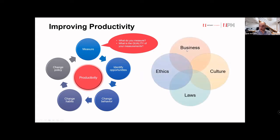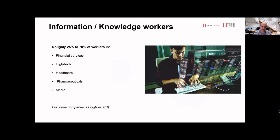Of course, we can all focus on the business aspect of this, and sure, we'll talk about that aspect quite a bit this morning. But you also need to consider the impact that this might have on your culture, some of the laws that you need to comply with. And again, globally, there are so many different things from a legal perspective to consider. And then, of course, we also should consider the ethics of what we do. And what I'd like to do this morning is to talk about all 4 of these aspects as we go through the things that one should monitor for productivity.